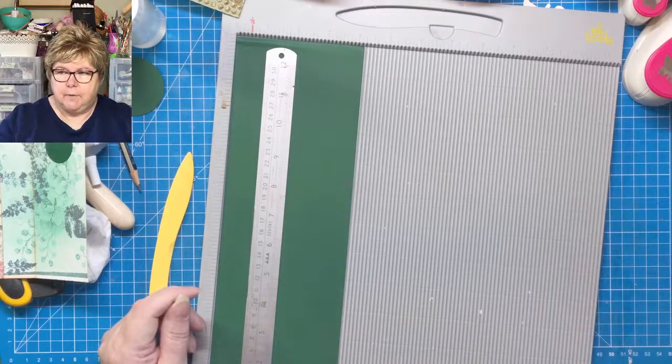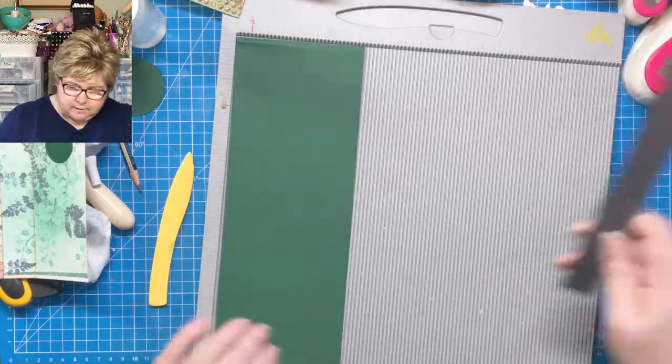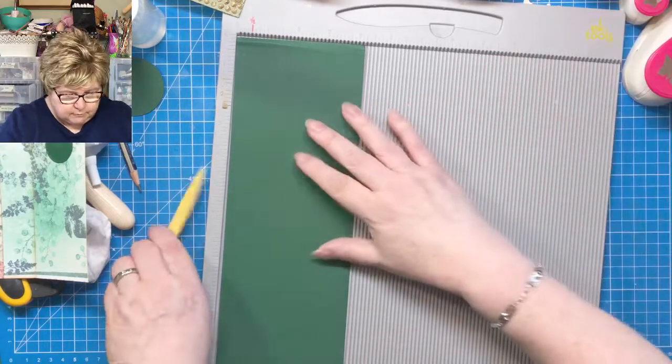It's really good. Thanks, Mr. F. That's Mr. F's ruler as well. I don't want to have that, I'll get into trouble.